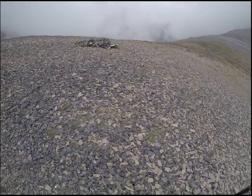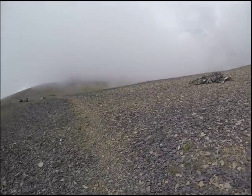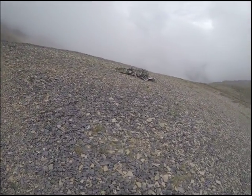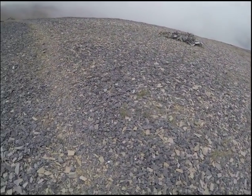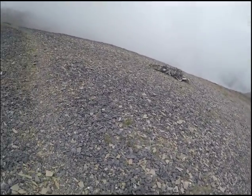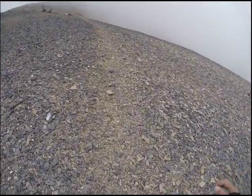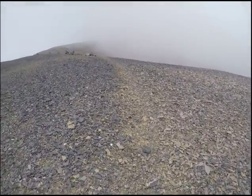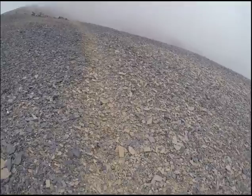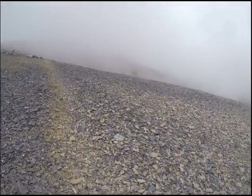Every step is a challenge now. I'm like 11,000, about 11,300 feet. So I got a little bit over 600 feet to go to get to the top. I'm at the site now of the military airplane crash from many years ago. It's getting foggy and cold up here.